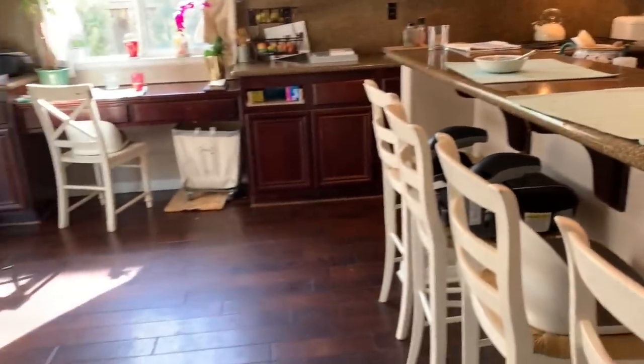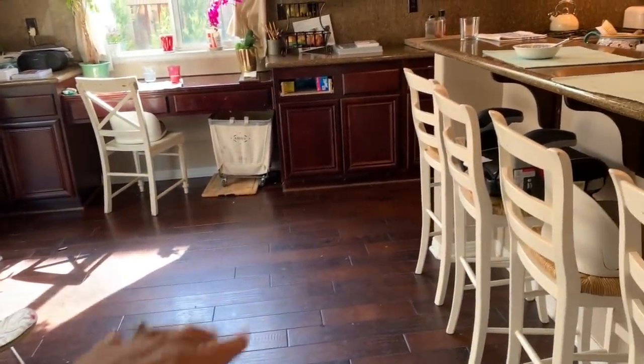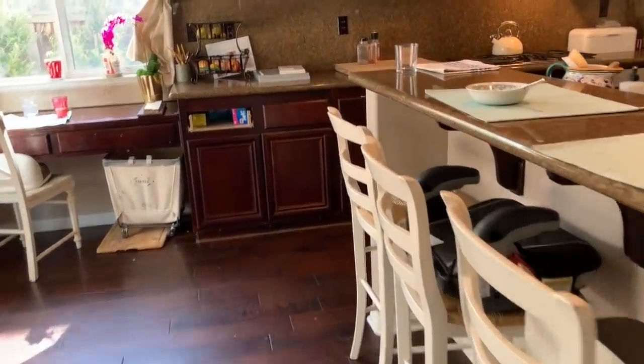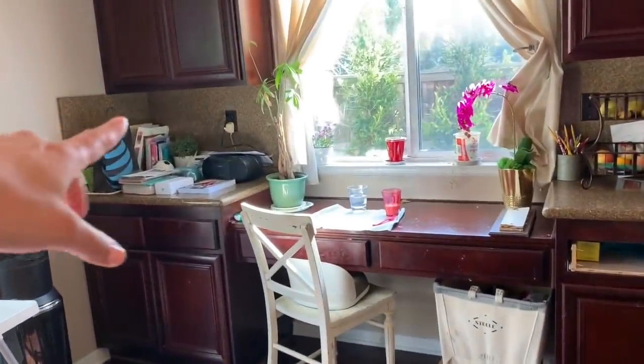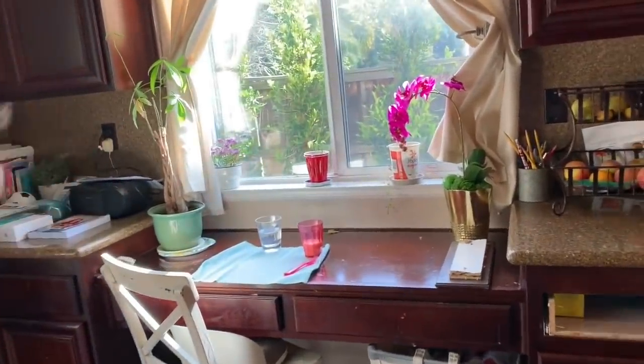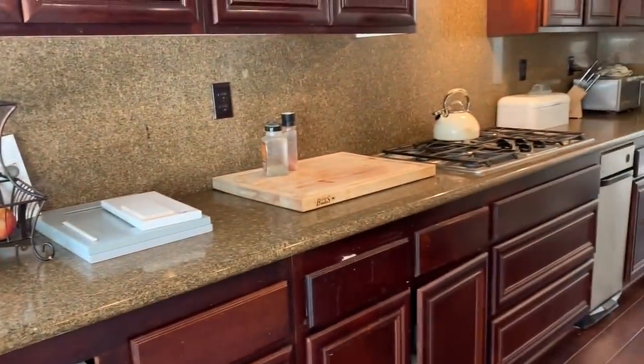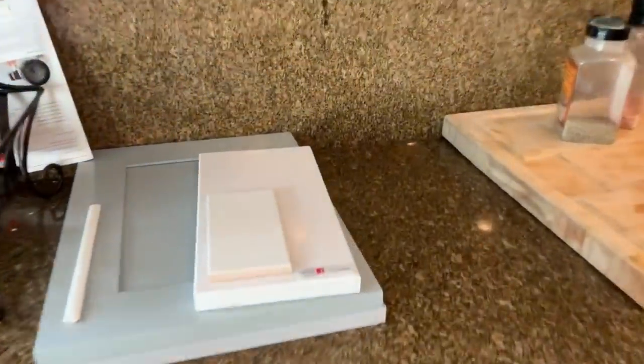Now, some people might say, why don't you just put a table right here? Well, with the table right here and the bar stools right there, it's so cluttered and crowded. So we don't want that. I have all of this stuff right here because I'm going through it. We're taking everything out today from the kitchen. So that's it. Okay, let me show you what we chose.